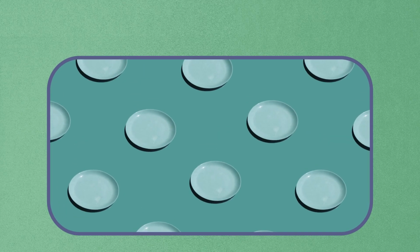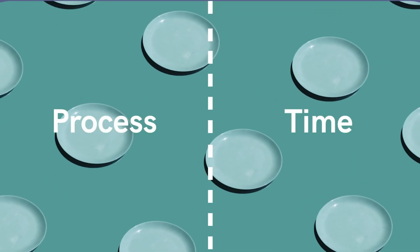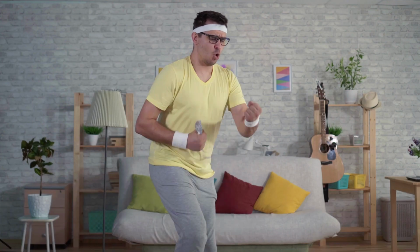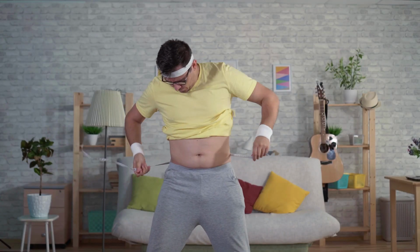Tip number 3. Be consistent. Intermittent fasting is all about the process and time. Weight loss won't happen during a day or two. What you don't want to do is weigh yourself every single day. Weight loss is gradual, so not seeing fast results may be discouraging and make you quit.